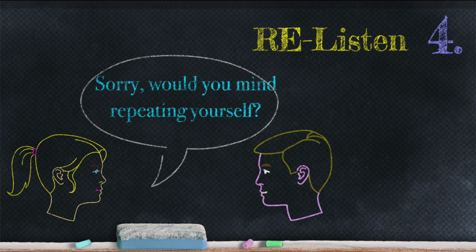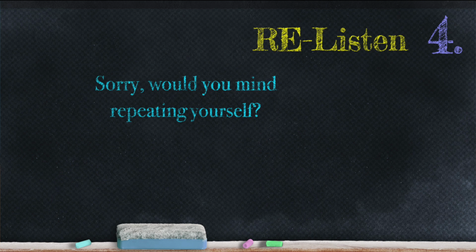You can also do that when you are having a conversation with another person. Ask them politely, sorry, would you mind repeating yourself? Most of the time, nobody's going to mind explaining what they just said or saying it again.